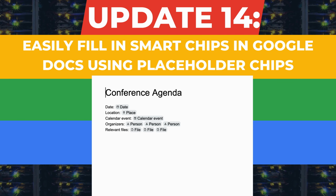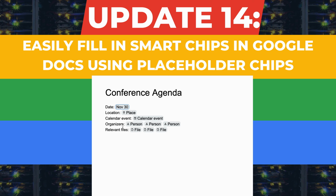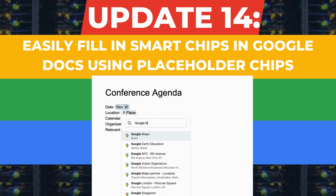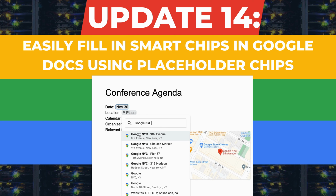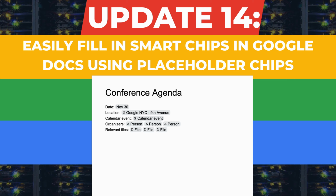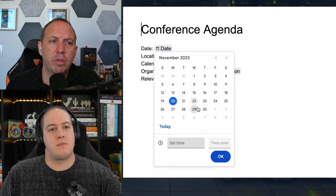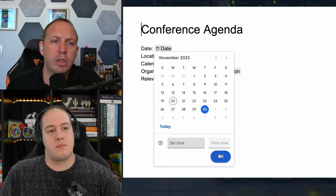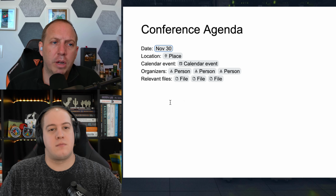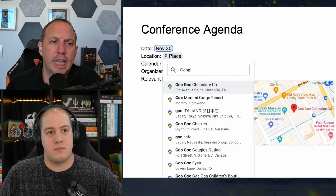Last but not least, easily fill in smart chips in Google Docs using placeholder chips. So when you're in those docs, there will be a replaceable chip where people, dates, files, events, and places can be inserted and quickly filled in by collaborators. Upon hovering or clicking on a chip, a search menu opens and includes results filtered by the chip type. These placeholder chips are particularly useful when you're using building blocks and custom building blocks.